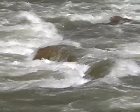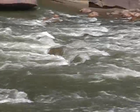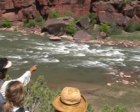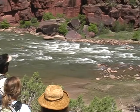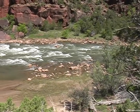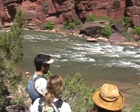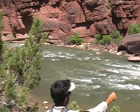Okay, this is the first rapid in a set of rapids that are called Triplet Falls. This is the first bit, river still 1,250 CFS, so not really big. Second bit down here coming into the wall.